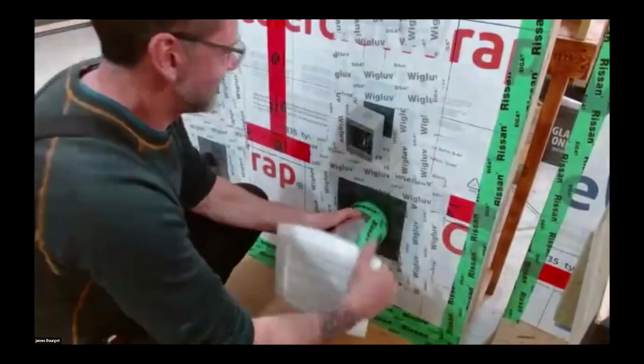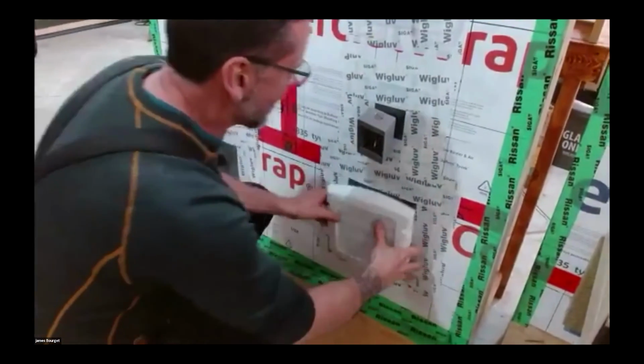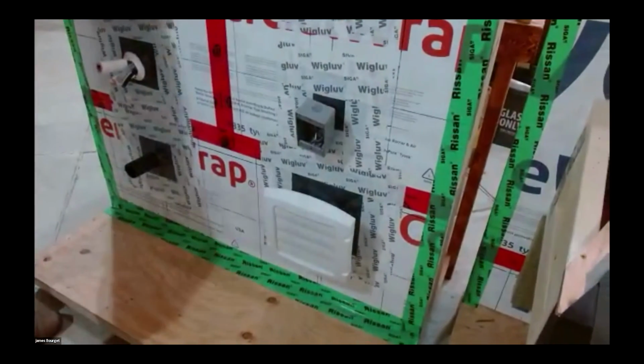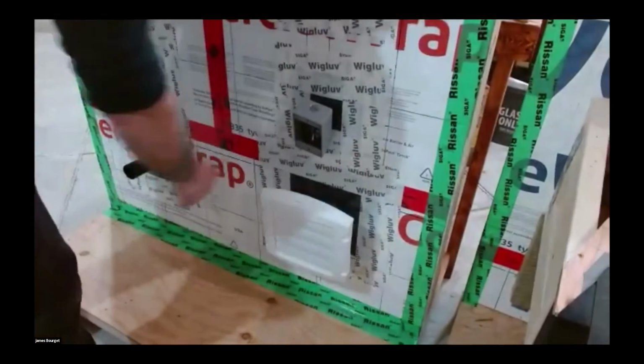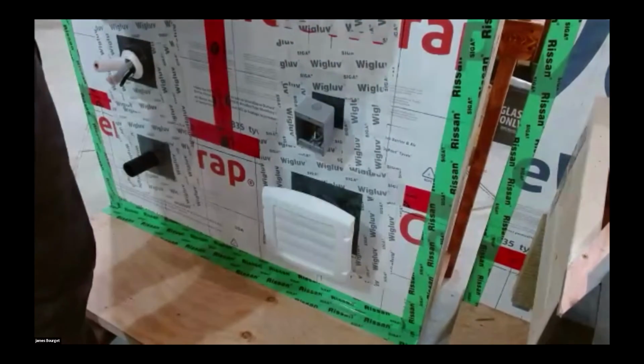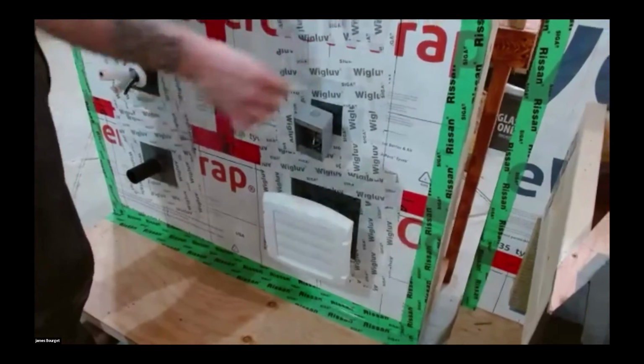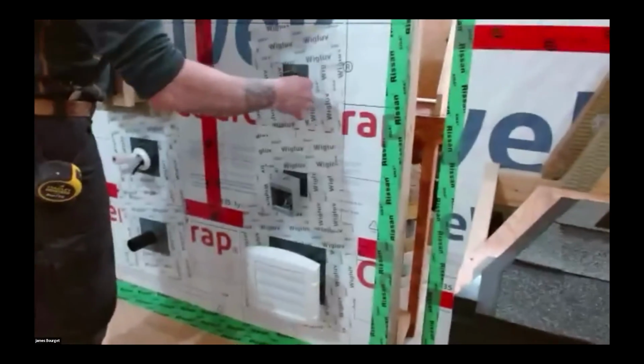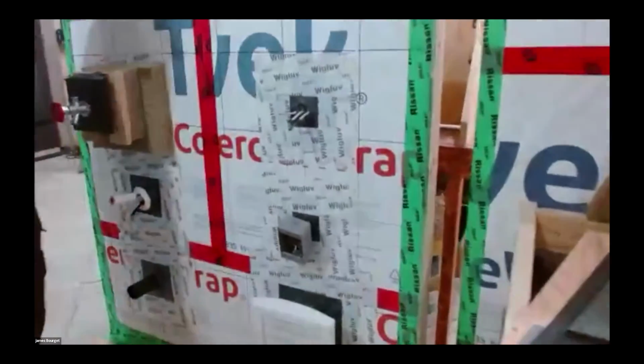Say the landscaper knocked it off with the Bobcat. Now I need to replace it. I'm still airtight, 100% on my exterior air barrier. Low voltage lines, simply replace the line through the wall. I'm still airtight.